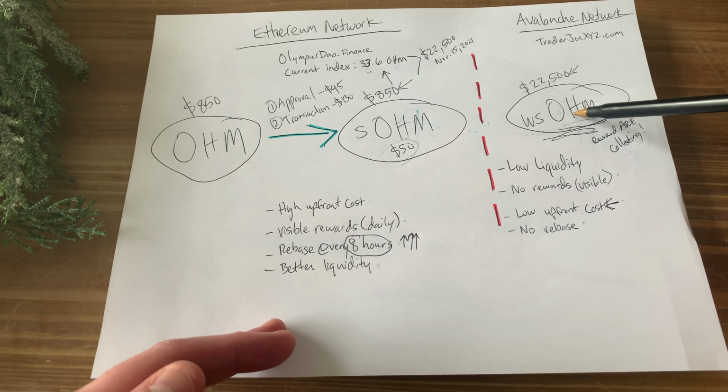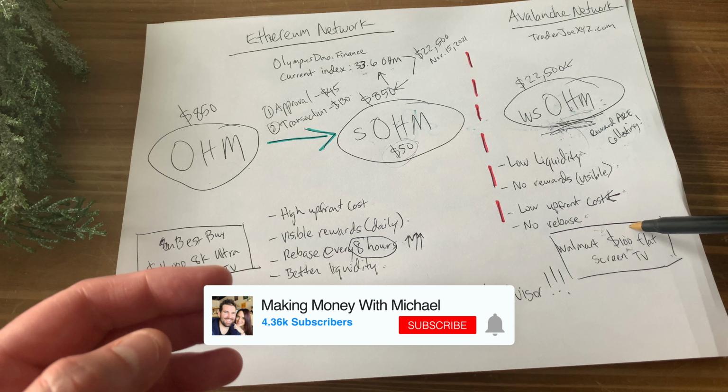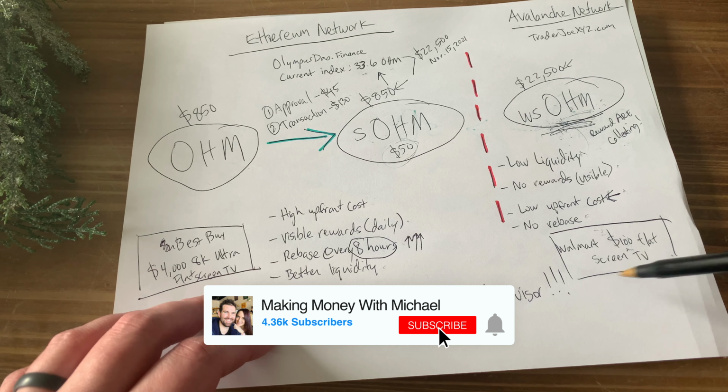How long do you think that flat screen TV is going to last? Do you think it's going to be around forever? It's going to always work with all the updates that TVs have these days? Do you feel like you're going to get a really great picture quality? Probably not. It's a very low cost up front, but you're also going to see the cons or the issues with the TV after a couple of months. Maybe it doesn't work for 30 years.